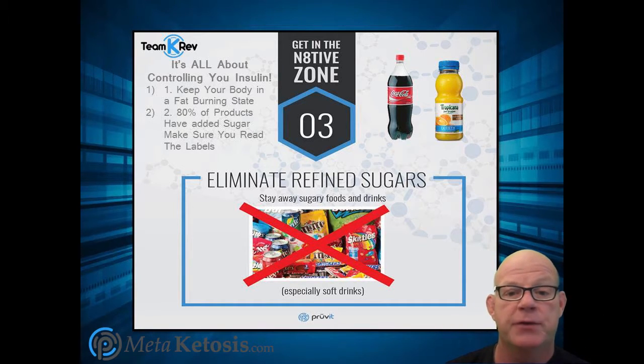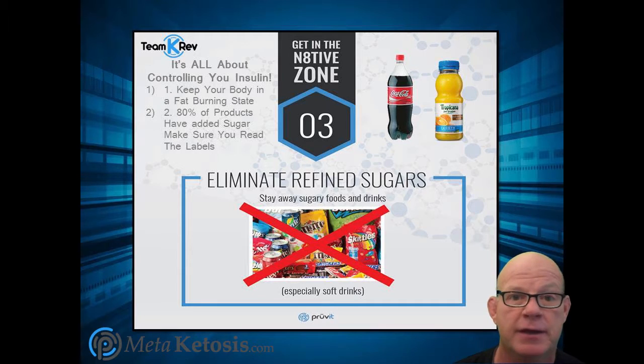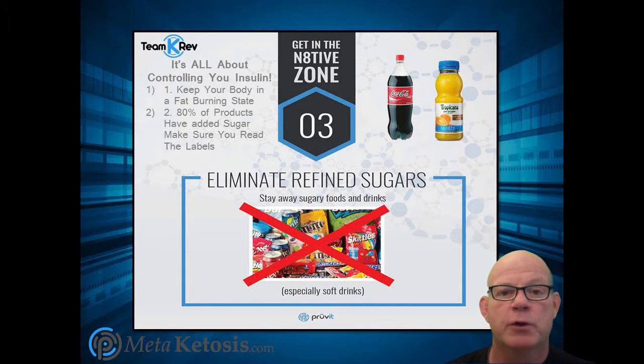Understand this. Some of you out there look at the back of a Diet Coke and you say, man, this is really, really good for me because there's no calories. We're not counting calories here. It's all about insulin control, right? And so that Diet Coke that is filled with aspartame, some of you would know it as NutraSweet, or it's filled with sucralose, which some of you would know the trade name is Splenda, is going to cause an immediate insulin spike. Not going to be good, going to send your body right into fat storing. Diet sodas are not good for you anymore.